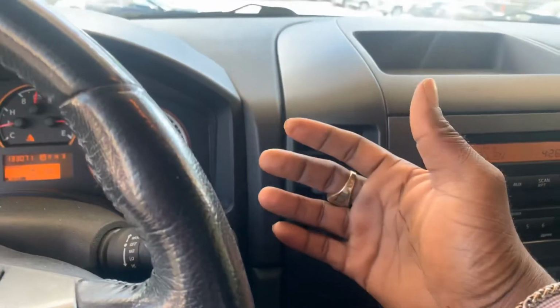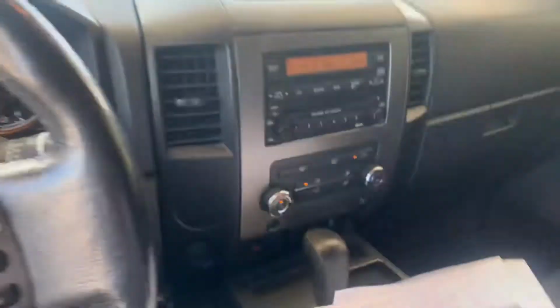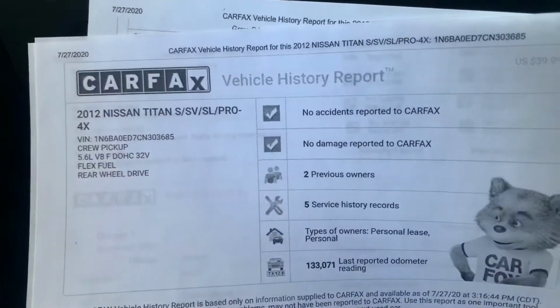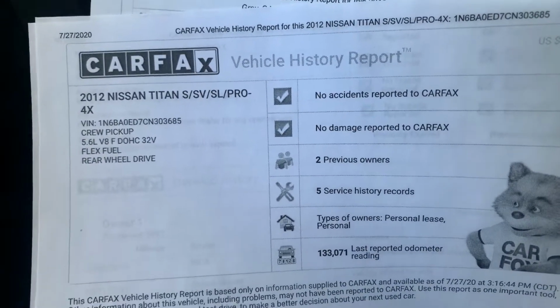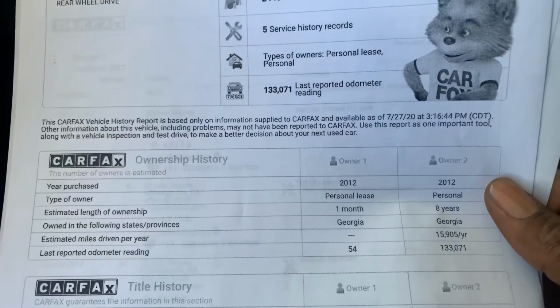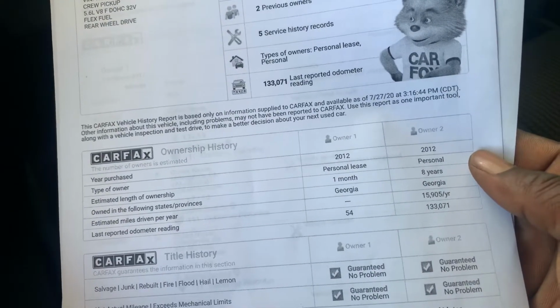All right. AC blows cold. The heat works as well. And it's a clean Carfax. Just 2 previous owners. The first one was a personal lease out of Georgia, and then the second owner had it about 8 years.